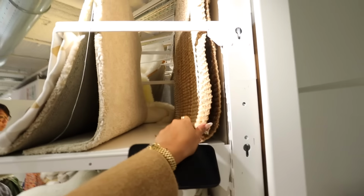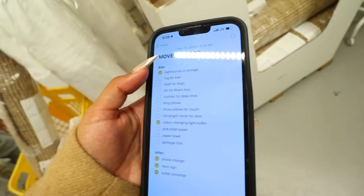Actually, I don't know. Do you like this one? This one's actually kind of cute. I feel like it would go with the wood. Oh, it would go with the chandelier. Added to the cart. Got the rug.